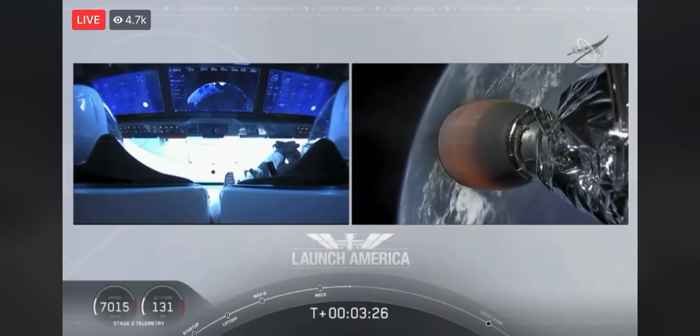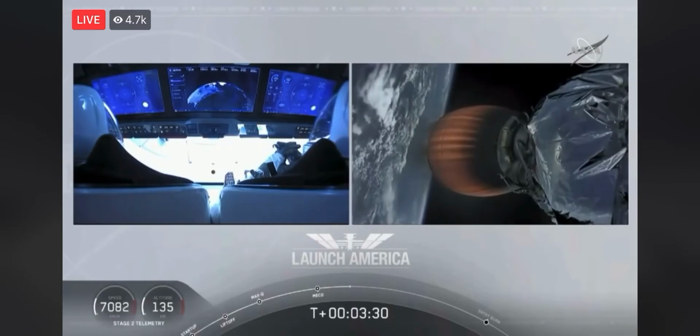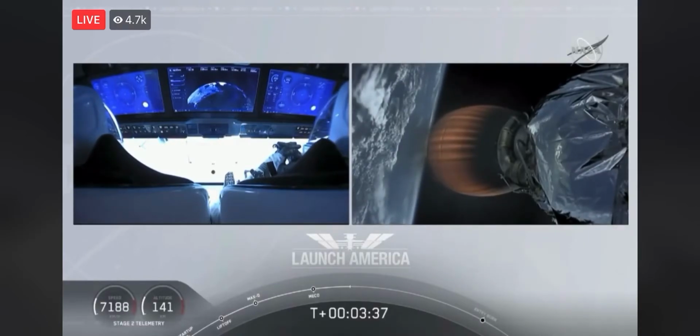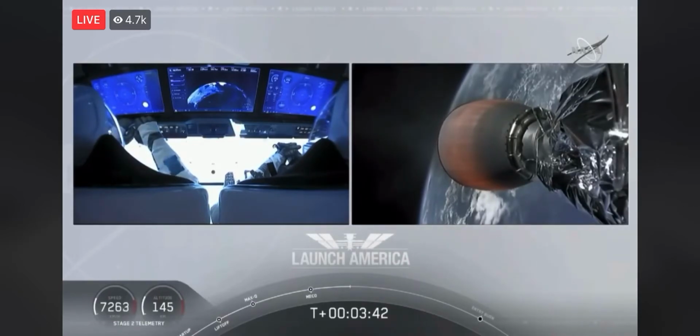You heard the call out to Alpha, so they're now in the longest abort zone that carries them all the way from about North Carolina up the eastern seaboard almost to Canada. Things looking good, though, getting good call outs, nominal propulsion on that second stage. Bob and Doug continuing to make their way into orbit.